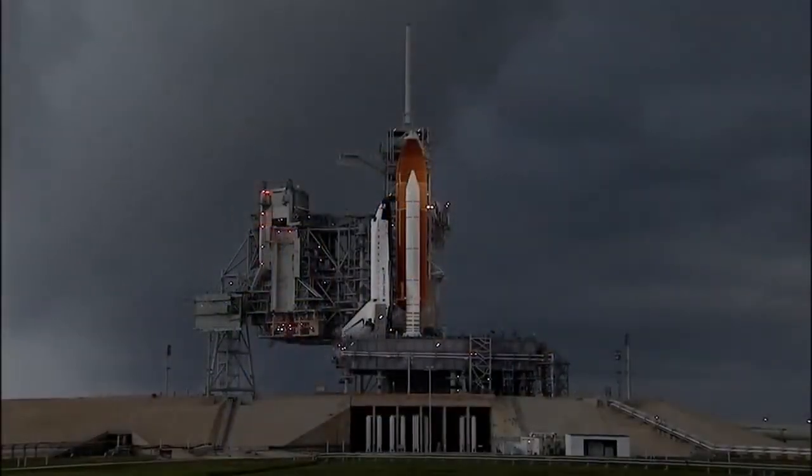The predominant emotion is pride. There's a tremendous sense of pride in all that not only that you do, but that your teammates do, that people in this very firing room do, and folks all across the country.